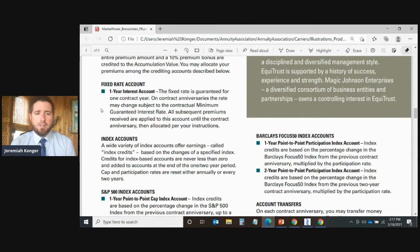So to be quite honest, it's very rare that people elect to put their monies in the fixed rate account. When you're buying an indexed annuity, you're buying it for the indexed opportunities and the growth that comes along with those. But there are products on the market right now, today, that offer a guaranteed 3% on the fixed account. So when you talk about that level of guarantee, even though it's an annual guarantee, it's still something to consider, because you can give yourself almost a guaranteed floor if you allocate dollars to that just 3% rate alone, which is pretty attractive.